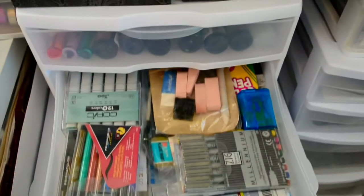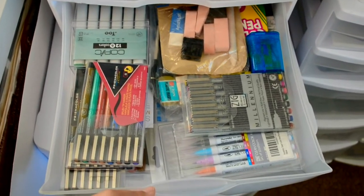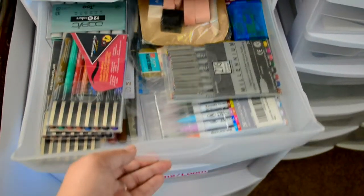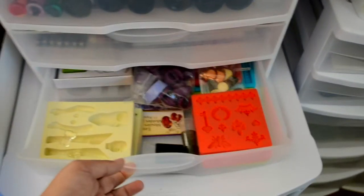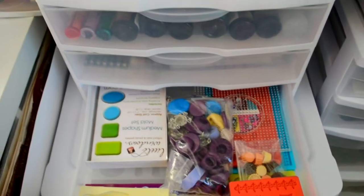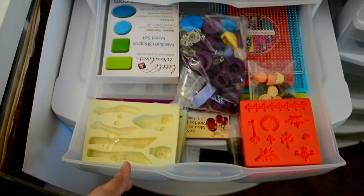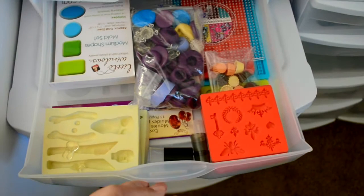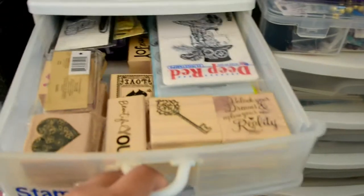And then these are where I keep my better markers, my Copics, my Zigs, Prismacolors, watercolor markers, and I really want to grow that collection, but that's expensive. These are my molds, and they're both for resin and clay. Some I've made myself, some I've bought at Michael's, of course.